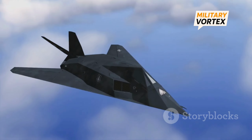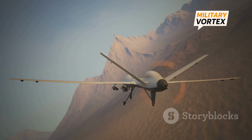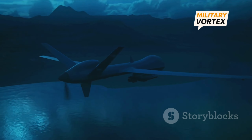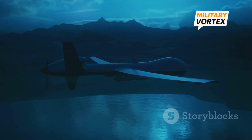The physical design features a distinctive delta wing shape. It is powered by a pusher-propeller engine. This propulsion system means it is relatively slow compared to jets. This characteristic, while a vulnerability, also contributes to its endurance and low thermal signature, making detection harder.